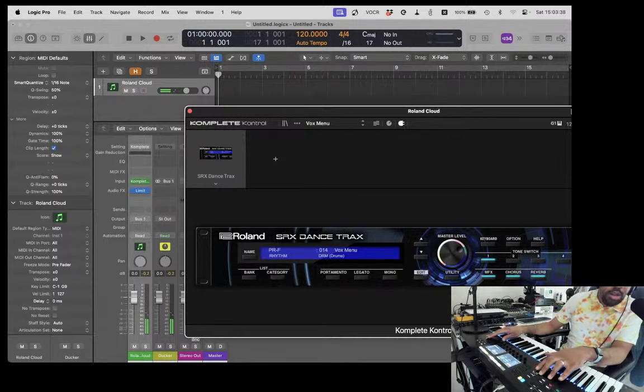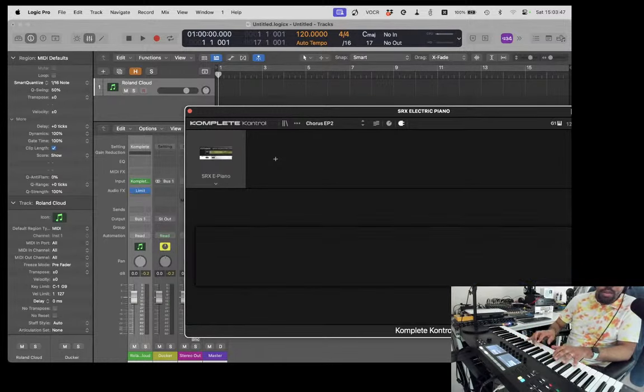So who's the singer in all these? I do not know. So that's Vox Menu, and that's the end of this particular SRX board. So we move on to electric piano, and I hope that it will behave.